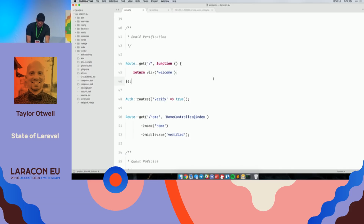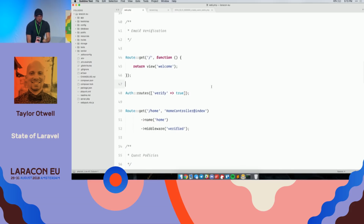Yeah, so anything else I wanted to say about this? One question I get asked a lot related to this is why can't we use this for password resets? Because you would think it is a similar thing where we email them a link to reset your password, and you click it, and as long as the signature is valid, then you can reset your password. And yes, that is true.